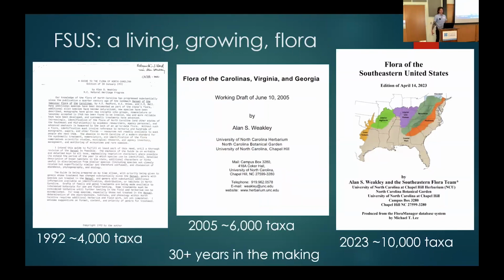So Flora of the Southeastern United States, or as I'll abbreviate it, FSUS throughout the presentation, has been in the works for over 30 years now. Alan Weakley conceived this idea in the early 90s and has been plugging away at it since. The first formal publication was based on his dissertation work and published in 2005. This mainly covered Virginia to Georgia, but primarily the Carolinas. And since then, the flora has grown even further in its geographic scope and taxonomic scope and covers more than 10,000 species as of 2023 across 26 states.